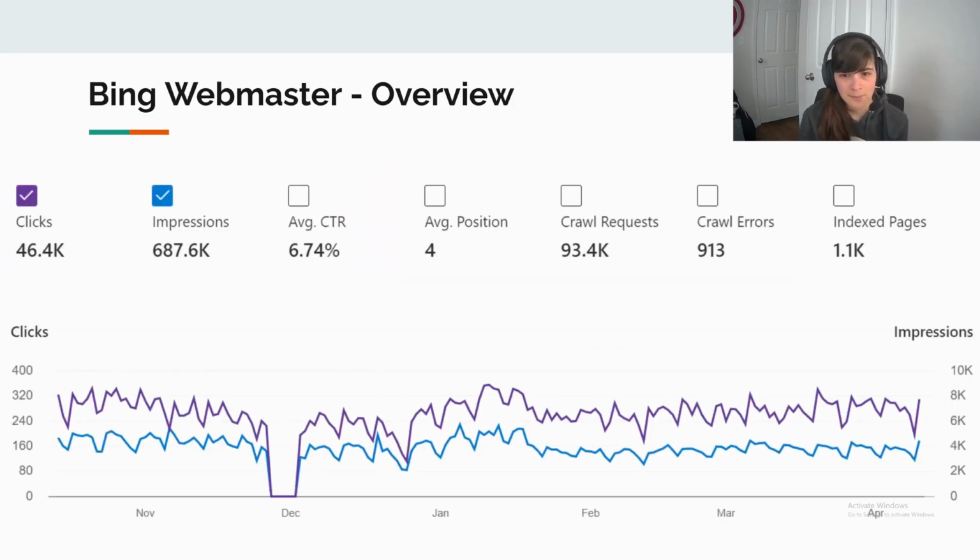So if we look at Bing Webmaster, here's the overall flow. It's pretty choppy with Bing, and it only lets you, I think, look 6 months back. And it really hasn't changed all that much. There's a little flexibility at the end of last year into January, but again, since the beginning of 2023, it has been just about the same. But I've reached over 600,000 impressions in the last 6 months, which is pretty neat. And a click-through rate of almost 7% is really, really nice.